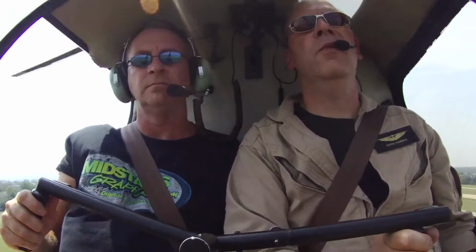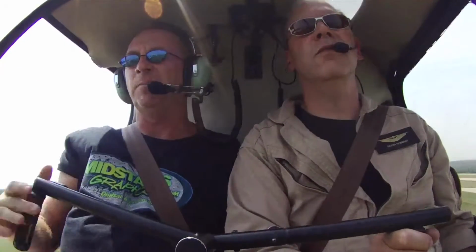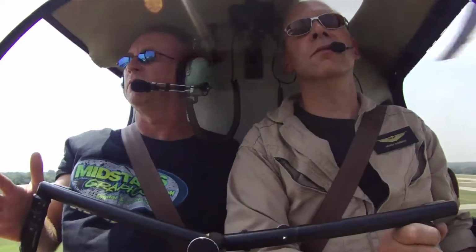Start to get closer to the ground, we're going to start to bleed off a little bit of our airspeed. And we're going to bring in a little bit of left pedal as we do that. Keep it going straight. Not much, let go. There you go. It's really responsive, so we want to be careful on those pedals.